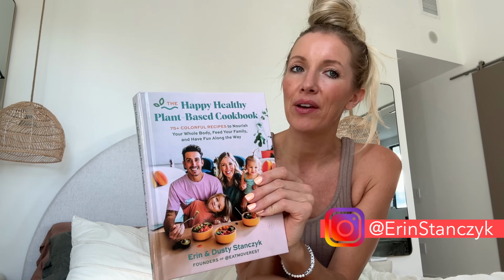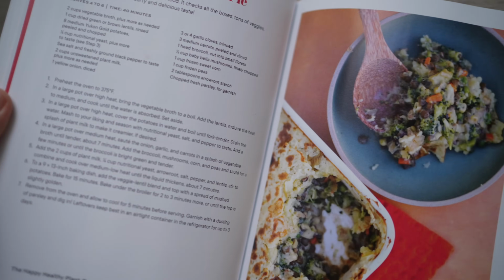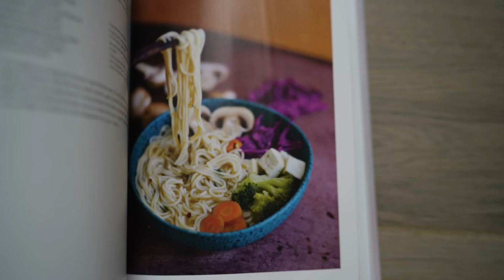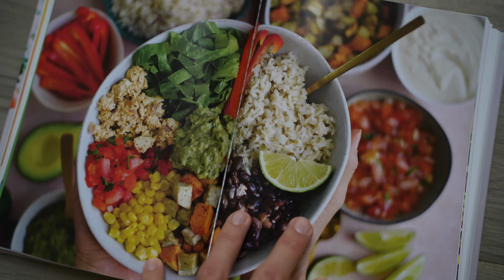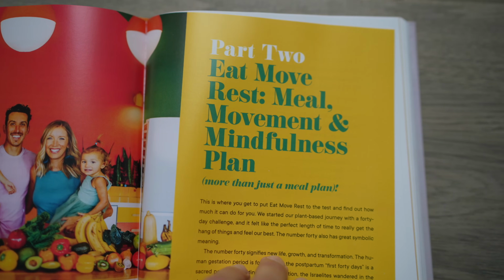Okay, so let's talk about what is in the Happy Healthy Plant-Based Cookbook besides just the 75 delicious recipes, besides those incredible mix of both raw and cooked meals, juices, smoothies, savory breakfasts, nourishing lunches, hearty dinners, delicious guilt-free snacks and desserts that will keep you feeling so nourished and satisfied. What's beyond that is the 40-day meals, movement, and mindfulness plan. So not just a meal plan, but all things eat, move, and rest for 40 days.